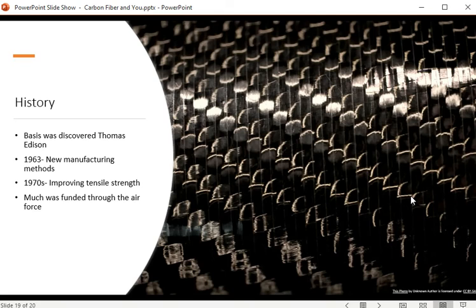So I've gone on for so long about carbon fiber, you might wonder how we came up with it. It was first pioneered by Thomas Edison when he baked natural threads at high temperatures. This caused them to change into a filament. However, nothing really progressed further until the 1960s. And in 1963, a British research center was able to invent a new manufacturing system that was able to actually realize the potential of this strength.